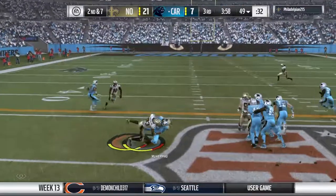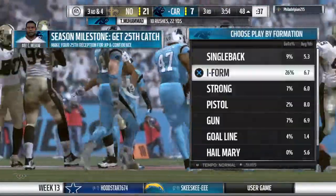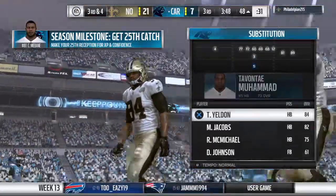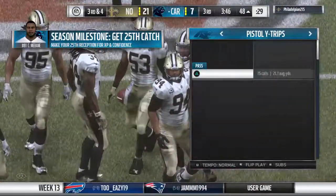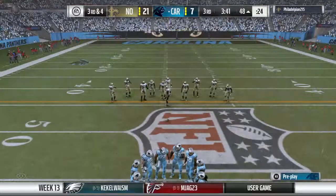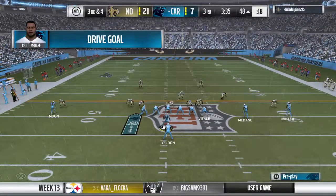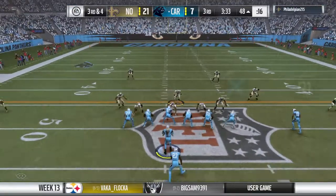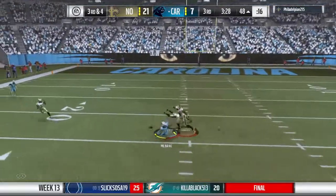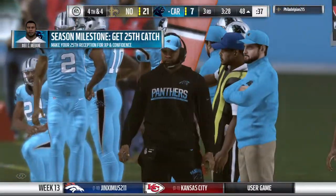Now a handoff here to his running back. And he'll get this into enemy territory, but not by much, as he's down to the 48. Let's see what the defense dials up here. 3rd and 4. Set, green. From the shotgun, he'll look to throw. And incomplete. The contact made the ball roam free and brings up 4th down.